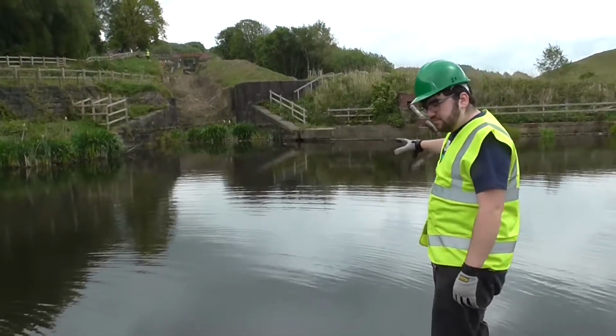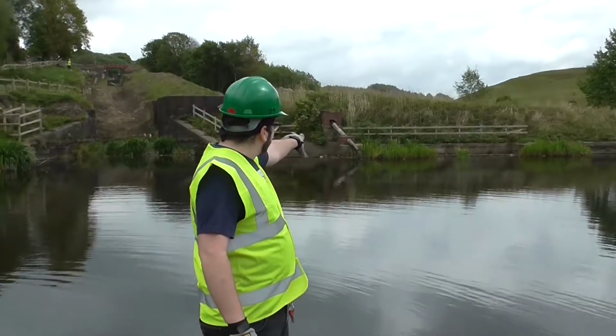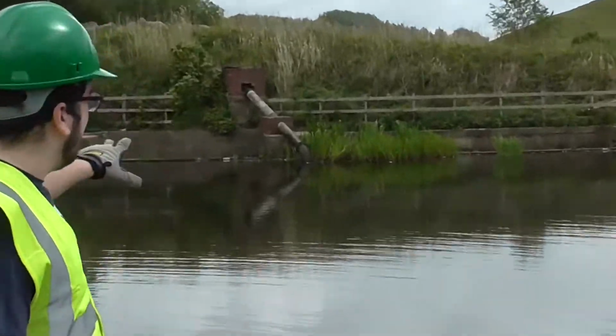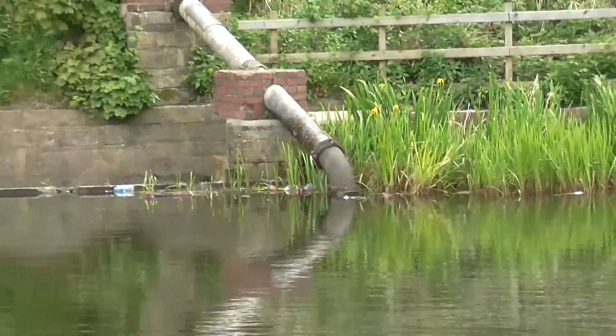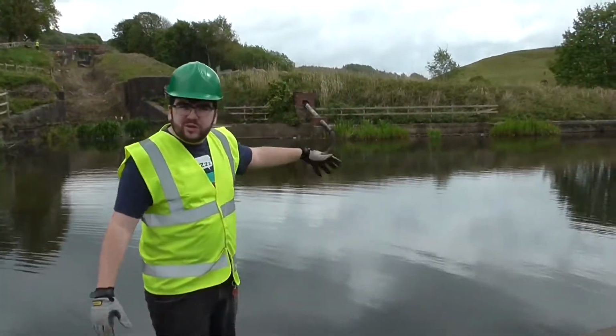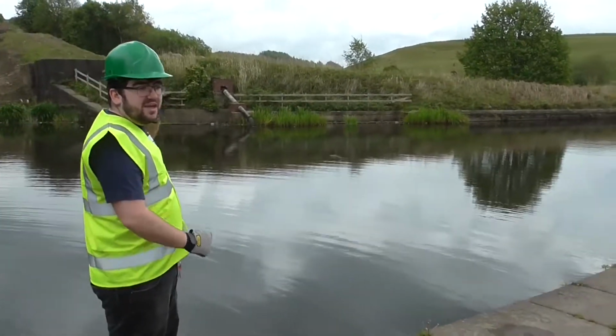Now, a couple of months back, we actually cleared out the old overflow. If you look just over there by that pipe, there's an overflow there. Now, the canal's water level is about that much lower than usual, so it's dry right now. But we cleared it out and removed all of the gunk that had grown up in it, and now you can see there's absolutely no growth on top of the canal, no duckweed, no litter or anything like that, because all it does is just get sucked straight into there and it's gone.